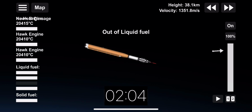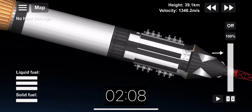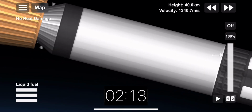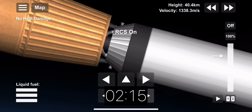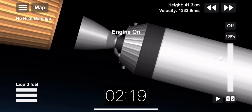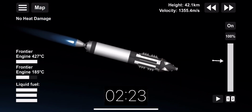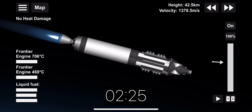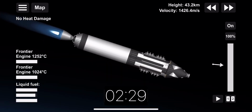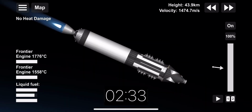And we have BECO. Engine shutdown looks good. After spacecraft separation, for the Centaur single RL-10C engine to ignite. We have ignition and full thrust on the RL-10. The Centaur engine producing 22,900 pounds of thrust. Centaur body rates look very good.